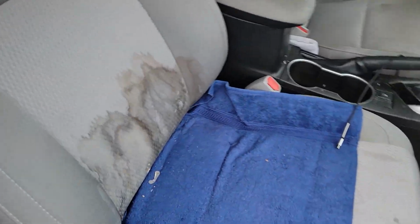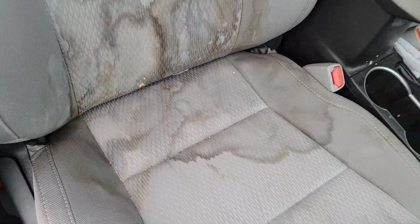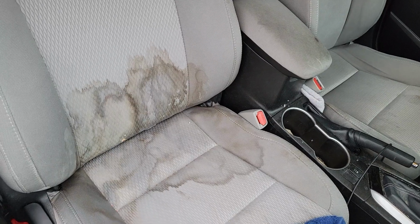So this next thing I'm going to show you is, keep in mind, do not get a light colored interior. Okay? The Nissan had black interior and I did not notice that this happens, but check this out. Look at that seat. Do you think keeping a towel down here helps? Nope, it doesn't help at all. Look at that.